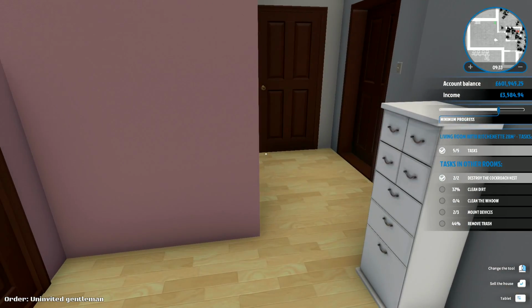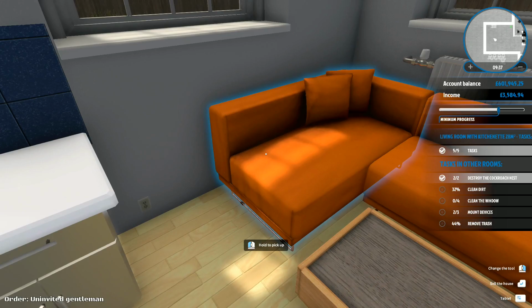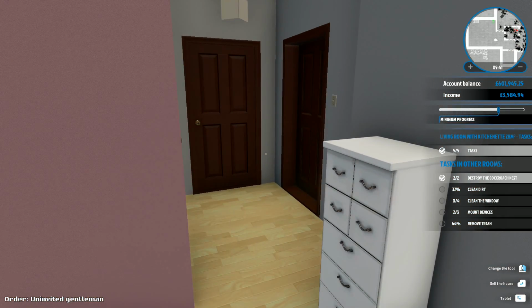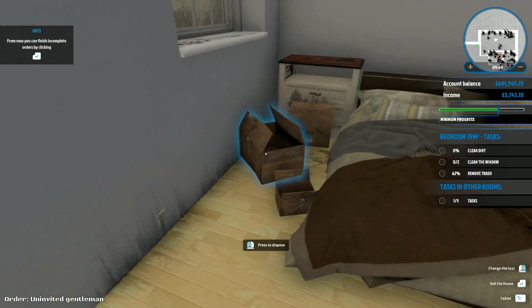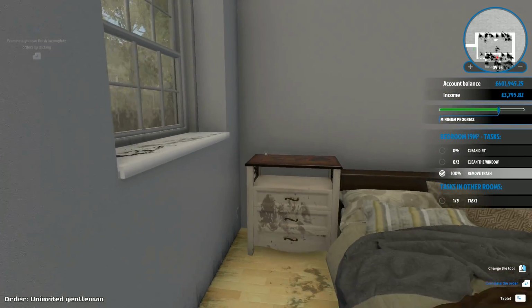So we're going to carry on doing what we were doing yesterday, or the day before, the last episode, which is working through orders. I'm quite enjoying working through the orders at the moment, so I thought I'd carry on doing a few more. I don't know how long we'll do this for, but I would like to work through a few more. So we're going to clean up this house.